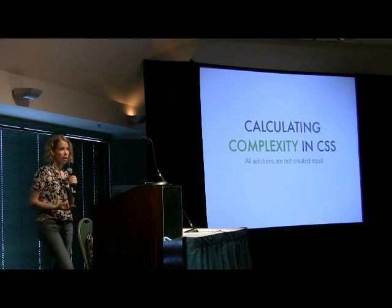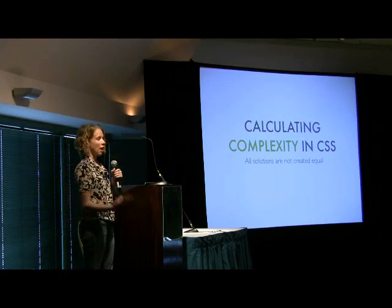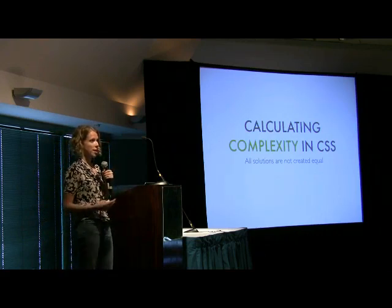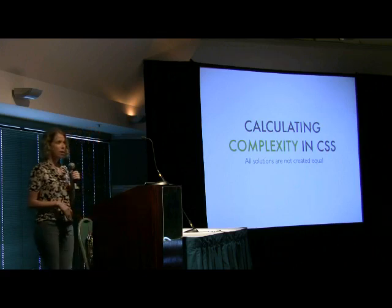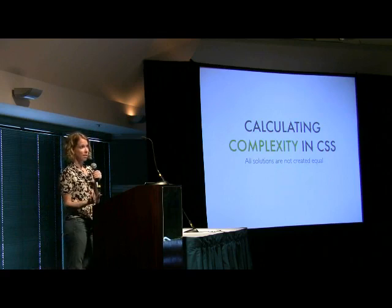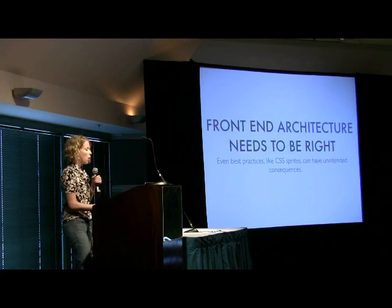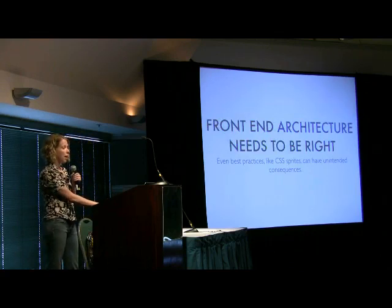All solutions are not created equal. It's a popular thing to say, there are lots of right ways to code something in CSS, but it's false. There are lots of wrong ways to code things in CSS, and if we start looking at the complexity of our solutions, we'll see which ones rise to the top and which are actually not useful. The front-end architecture absolutely has to be right.